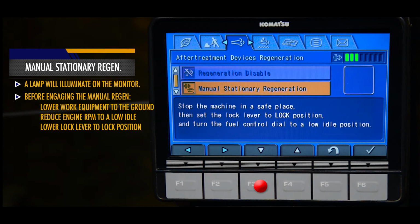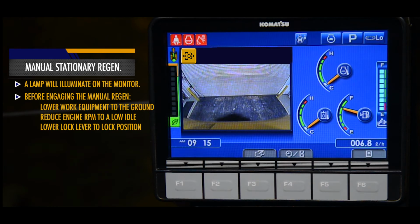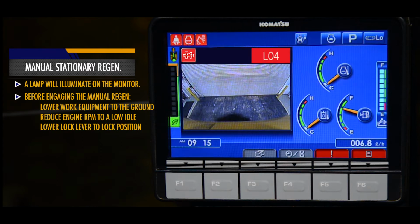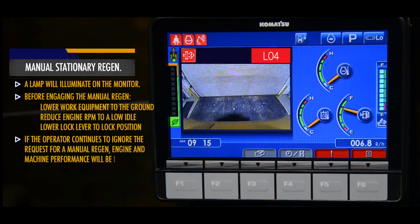The operator can choose to disregard the requested regeneration and keep on working, but it is important that the regen be completed later, either at the end of the current shift or at the beginning of the next shift. Otherwise, soot continues to accumulate in the DPF, raising the soot level and the urgency of the warning notice. Engine and machine performance will be derated if the operator continues to ignore the request for a manual regeneration.